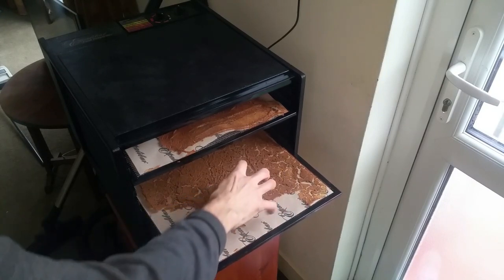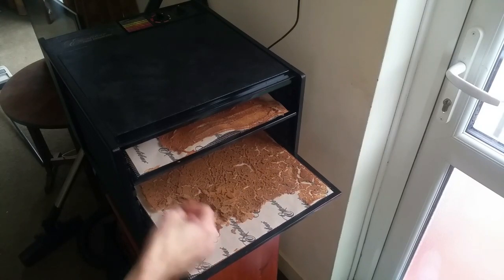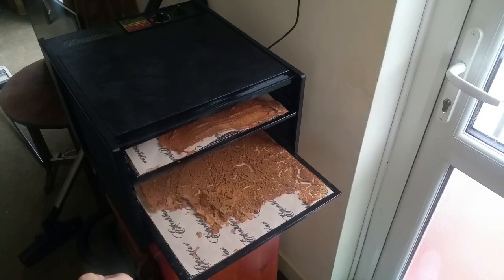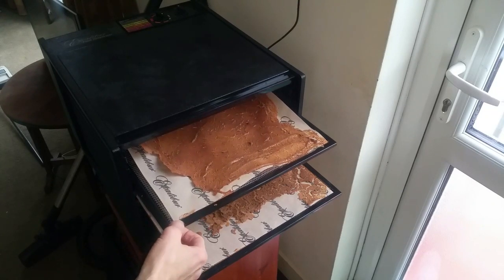Notice that it's shrunk a lot more, isn't it? You've got a lot more mottled pattern there. And that one's a bit crunchier. Again, edible, definitely not super sweet. I'd say there's not much difference in taste between that and that. It doesn't taste like a fruit, you know, like you get that really tangy sweet taste with cherry fruit leathers and that. It's not like that at all, it's very mild.